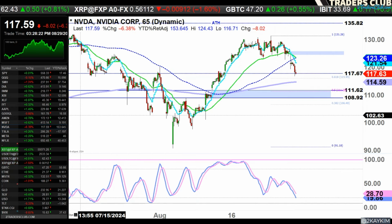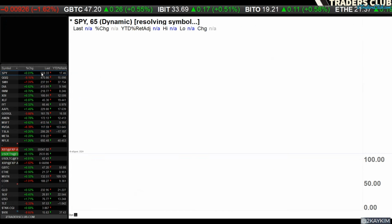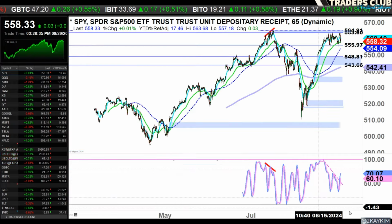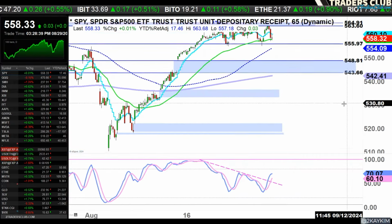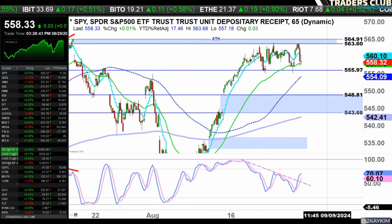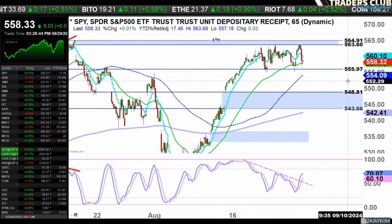I'm still holding my calls on NVDA, and I'm wondering if I should buy more here. Well, it's going to depend on how it gets there and the oscillator sentiment, all that stuff. Let's go to Spider, because we haven't looked at Spider in a bit, since last Tuesday. I've looked at NVIDIA, so we didn't look at Spider.